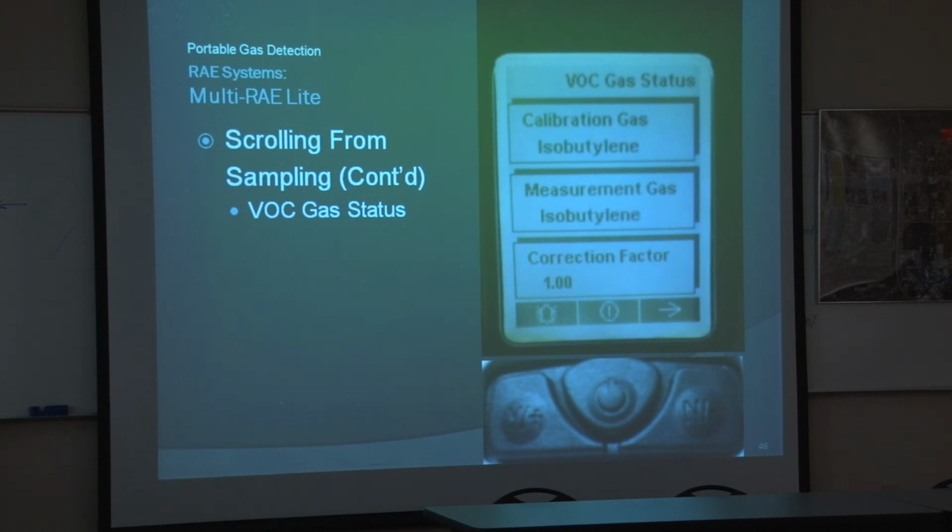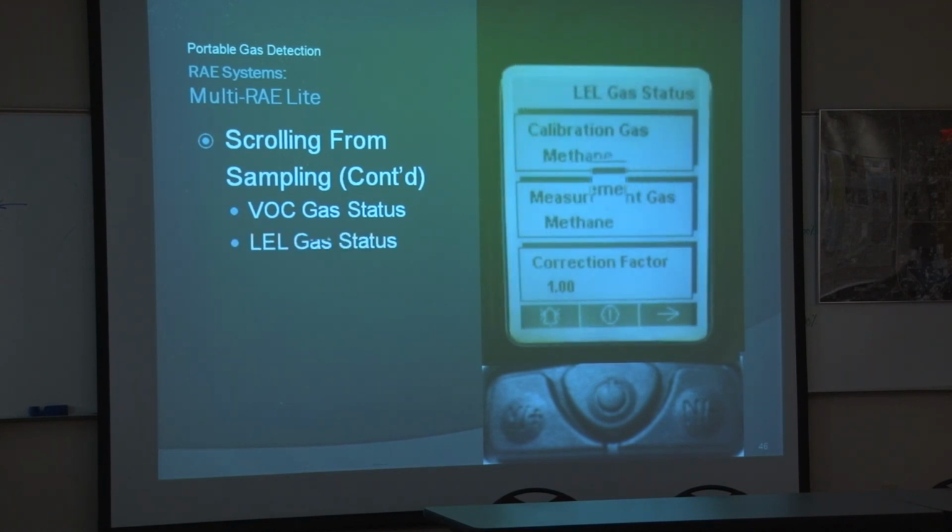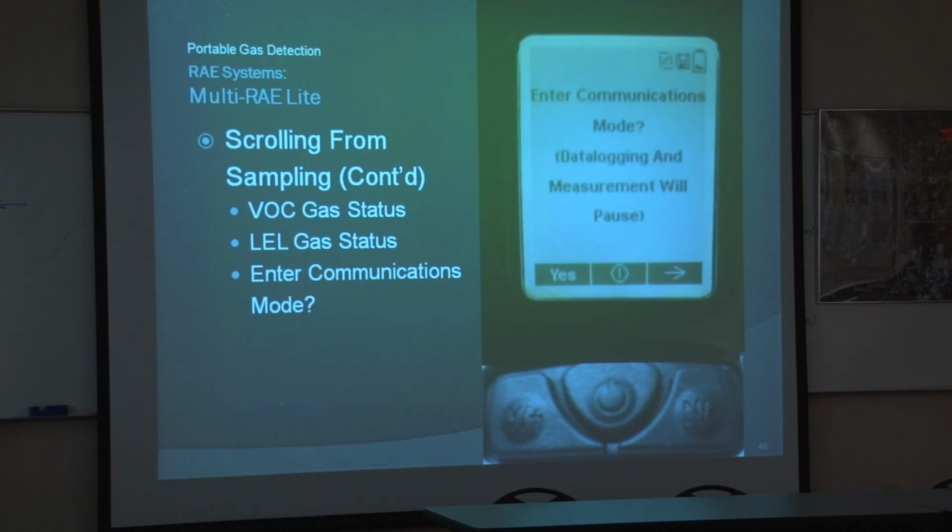This is for the PID. The VOC. Oh, okay. VOC. Okay, got it. Okay? It's going to give you your LEL gas next. Got it. So that's methane. And it's going to ask you to enter communications mode. Don't.